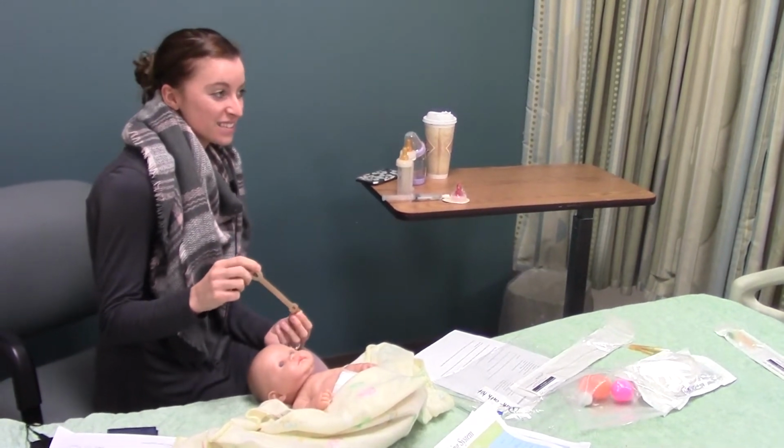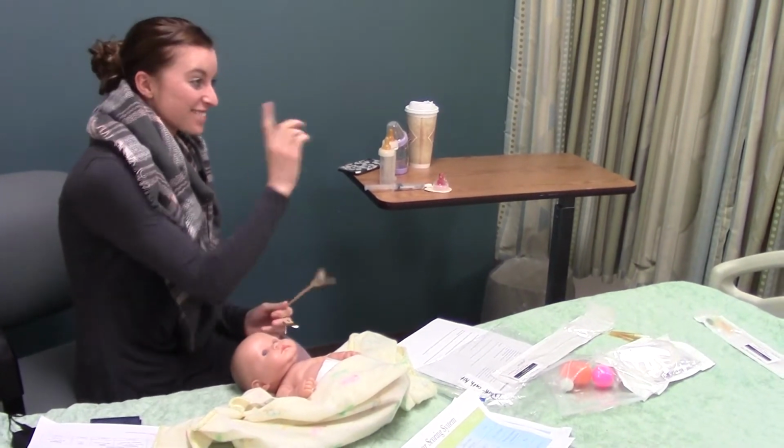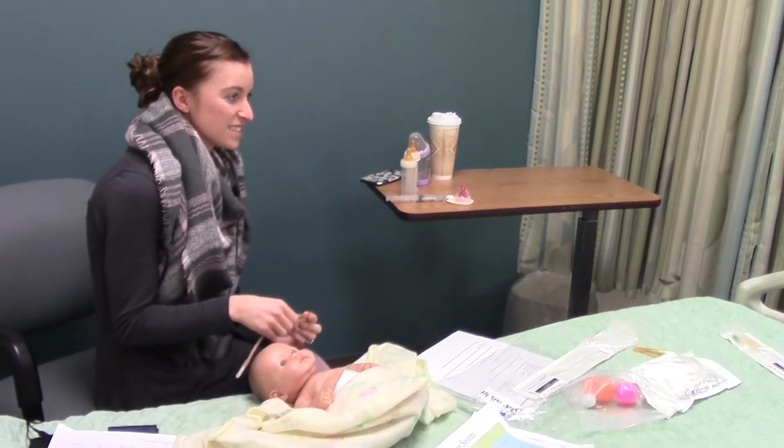Put it on their wrist. Which wrist do we put it on? Right wrist. Yep, does anybody know why we put it on the right wrist?